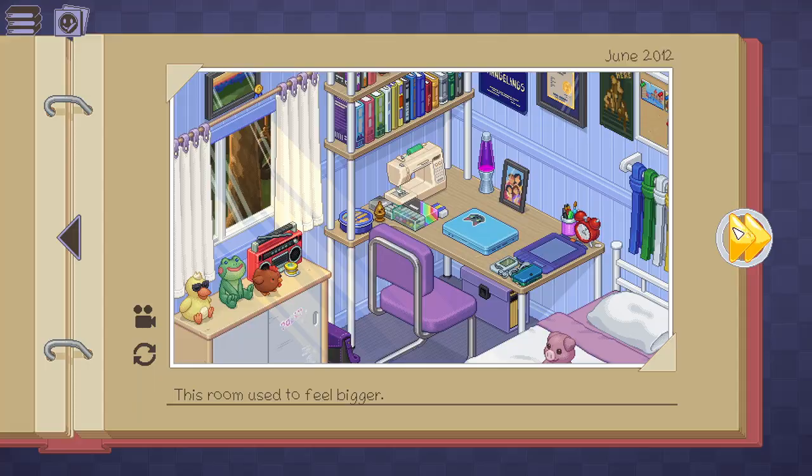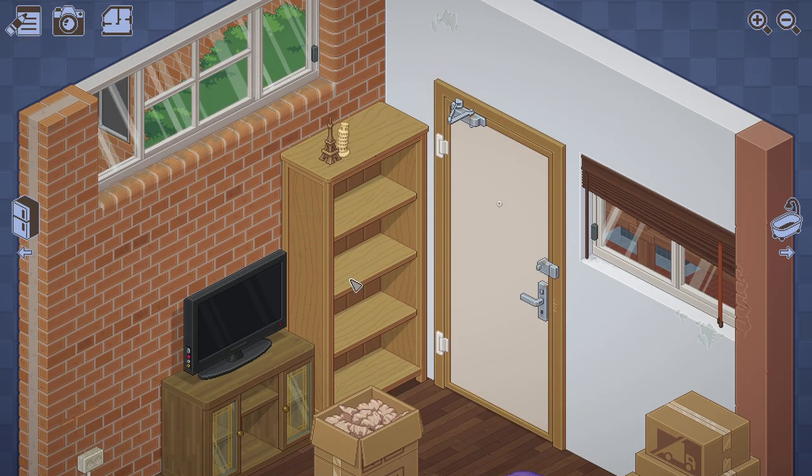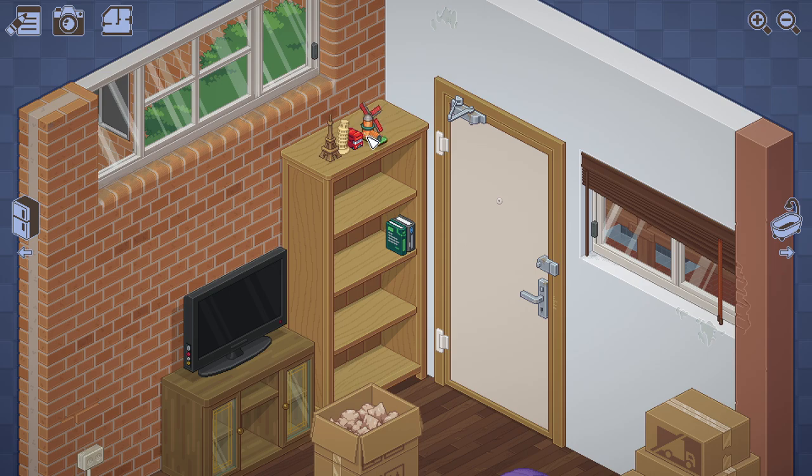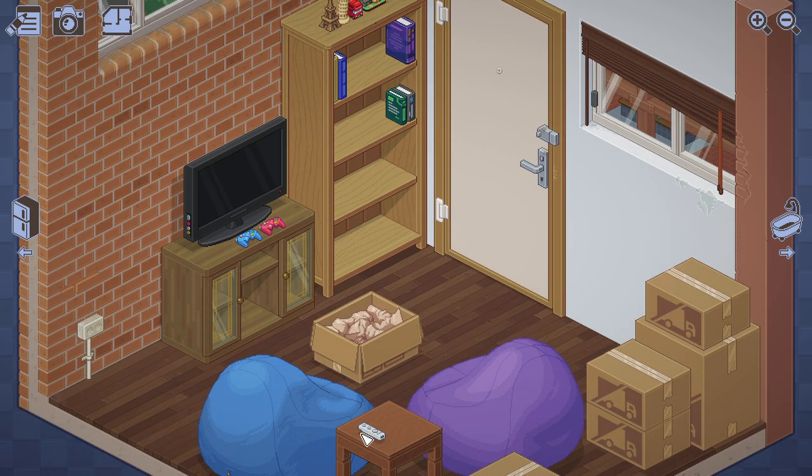That one was pretty short. Okay. A lot more books this time. Ooh, it's a Wii. It's a Wiimote. I mean, I don't know. I feel like that should be correct.